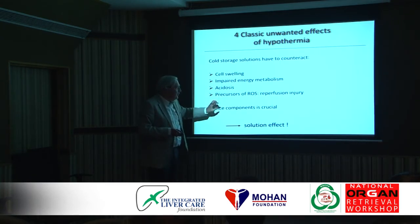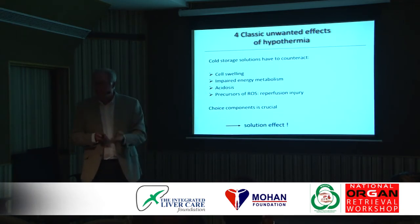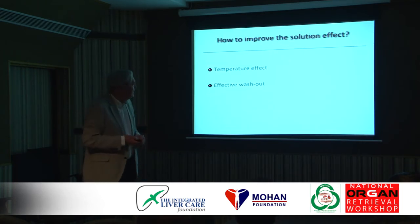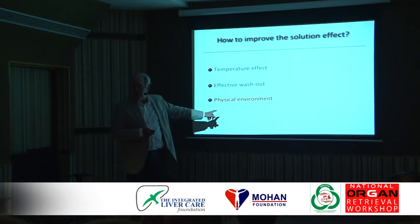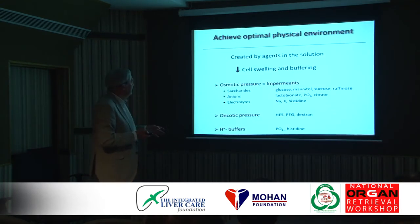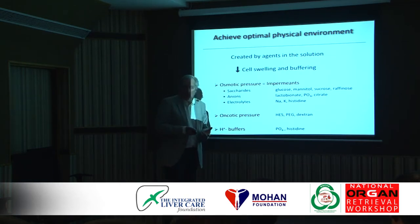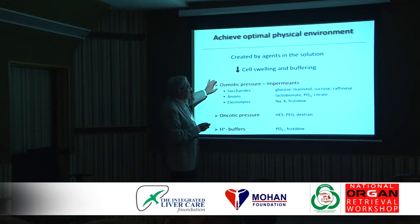So the choice of the components is also important. We have a temperature effect, but also a solution effect. So you have to build a solution which somehow tries to alleviate these things. The next thing is that the physical environment in a solution is very important. And what we can actually do to counteract is this. To reduce cell swelling, we have to provide buffering for the acidosis. And if we want to reduce cell swelling, there are some tricks. One of the tricks is that you add osmotic pressure.